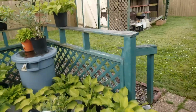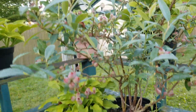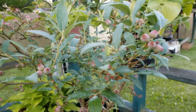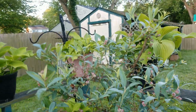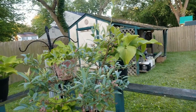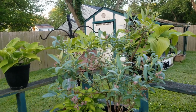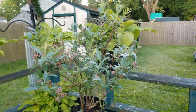And the blueberry. So the blueberries are starting to turn colors. And I think having this blueberry bush right here is faring well because I haven't noticed any birds coming around here. Or at least they haven't figured out what's going on over here just yet.